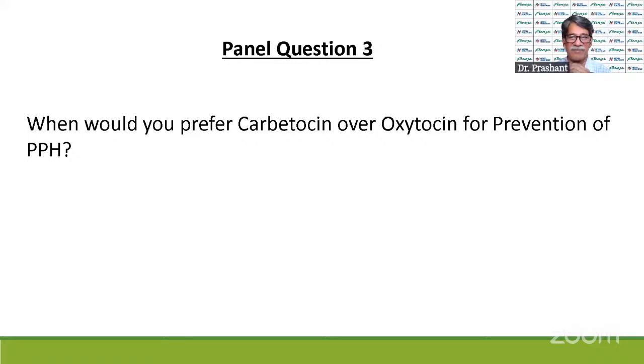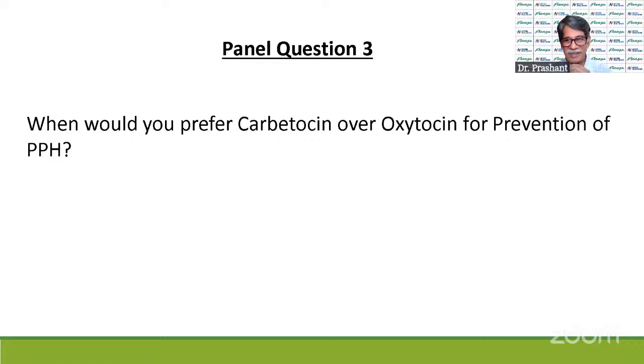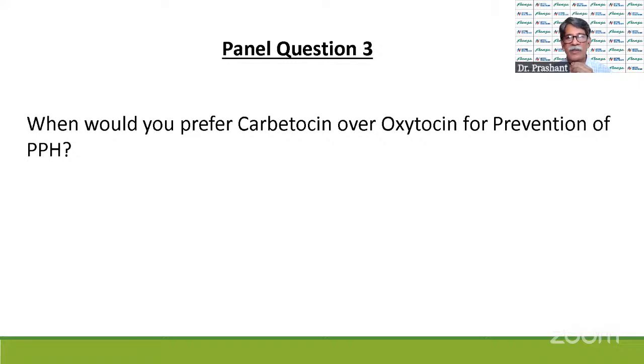Whereas with carbetocin, after IV administration, the effect lasts for 1 hour, and for IM administration, the effect lasts for 2 hours. So I prefer carbetocin. In high risk cases, definitely I'll prefer carbetocin. And moreover, as you said, storage facility is an issue in our country. The potency will be reduced. Moreover, in the periphery, with power outages, you cannot expect good storage conditions. So there's a place where carbetocin would have an edge over oxytocin.